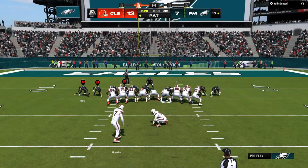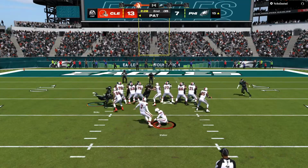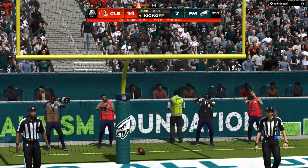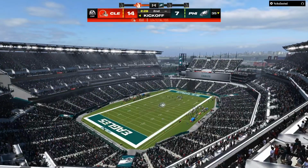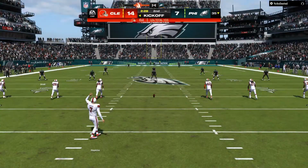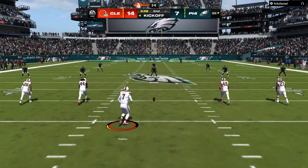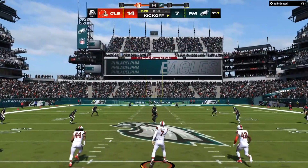Now it's Hopkins to add the extra point. And he's got it. It's now a 14-7 ball game. Browns 14, Eagles 7. Dustin Hopkins. Following the touchdown, Dustin Hopkins will kick it away.